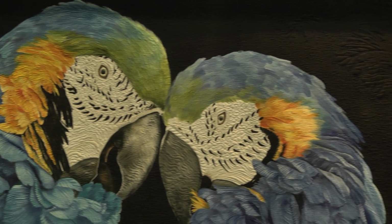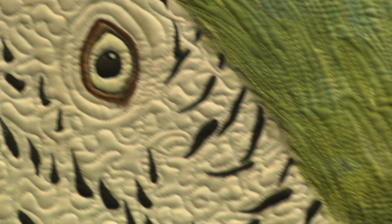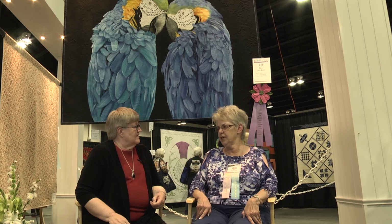Well, one of the things people always want to know is how long did it take to make this quilt? Three days, about 15 hours a day, to paint it. And then it had to spend a little bit of time in the steamer and then being washed out. She sent it to me insured, and for every day she painted, it took me a solid week to quilt. Wow.